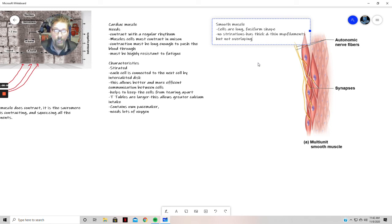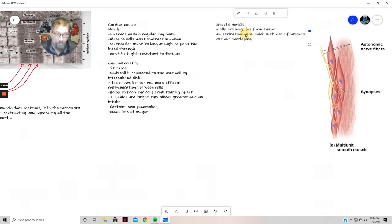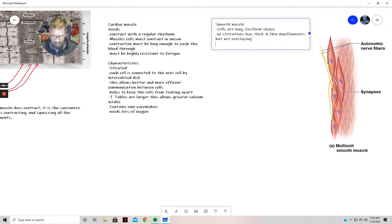All right, so let's just stop and move this picture over a little bit here, and back inside of here. But not overlapping. Okay, next up. No Z disc. So no Z disc exists. So that would insinuate that the I bands, did I mention that? No, I shouldn't say it doesn't have I bands, but they're attached in a different manner than striated muscle.